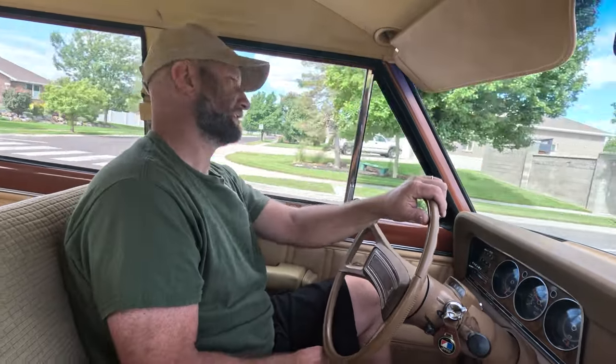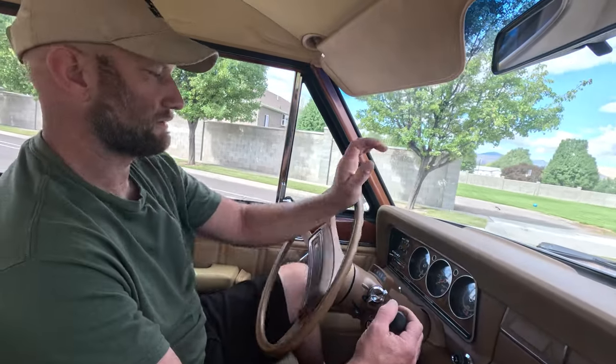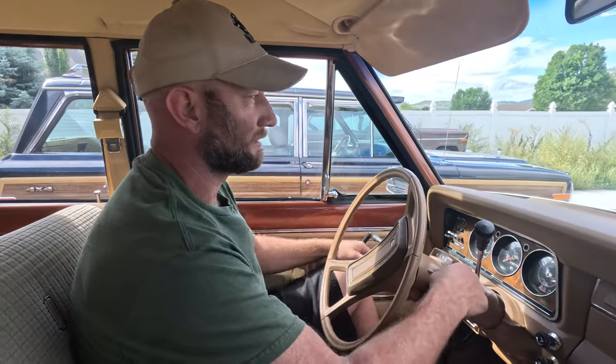We've taken this one on a couple hundred mile road trips, and it's really comfortable, like stepping back in time. Back in the 70s and 80s, this was your perfect family wagon. When I was growing up, these were everywhere. Everybody had one. You just don't see them around much anymore, especially in this kind of shape.